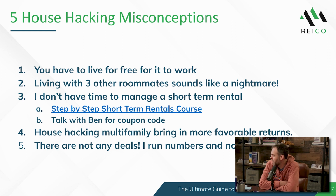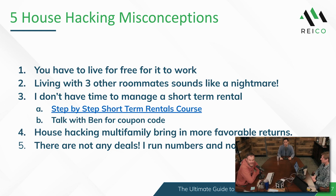So a couple questions popped up in here. Mike said, I've heard Arvada is very short-term rental friendly. Yes, it is. Are there other municipalities? Yes, there are. Not in this webinar, but in the third one about house hacking in Colorado, we'll do a deeper dive into geographic locations. You can also reach out to Ben. He keeps up to speed on a lot of the local municipalities' STR rules and has a couple of Google Docs with information on there.